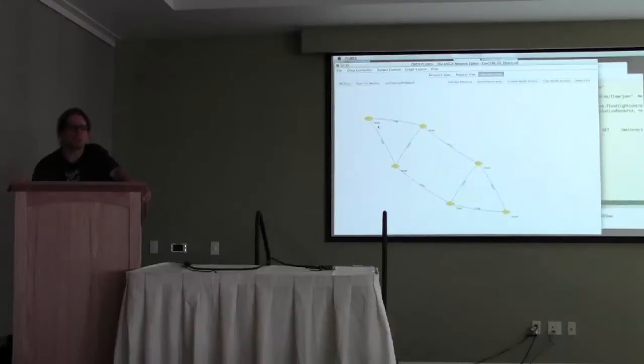At this point, I think I'll hand it over to Mike. Oh, wait. Does the topology support layer 3 connection, I mean IP connection?